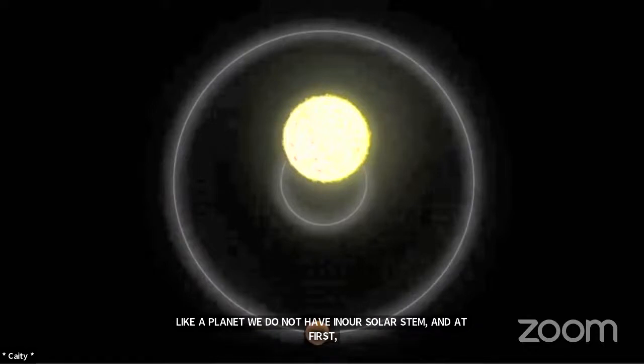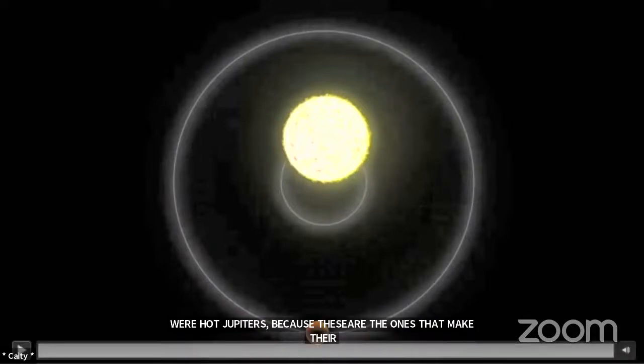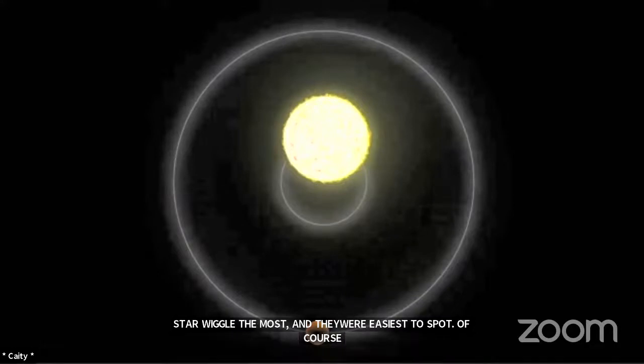But of course, if you're looking at planets in other solar systems, what you really want to find isn't a hot Jupiter. You want to find something that might be a little bit more like Earth.